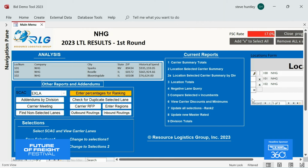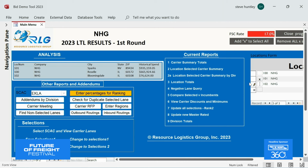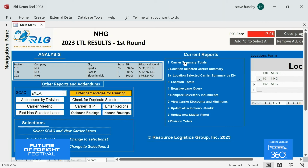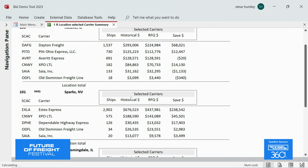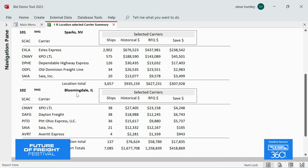So now I can narrow this down by looking at these different locations here and say I only want them in the Sparks facility. So once I do that, I simply go back here, I put Estes back in, and I update to the lowest carrier, and bam, 7,085 shipments re-rated again, putting Estes back into just that one location. So now how do I know they're only at that one location? Well, I go to my carrier summary report for each location. They're not in Roselle, they're here in Sparks, and they're not in Bloomingdale.